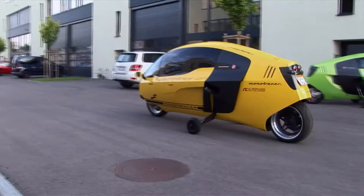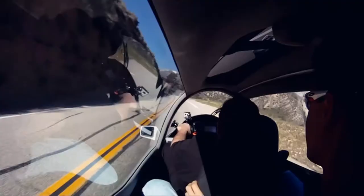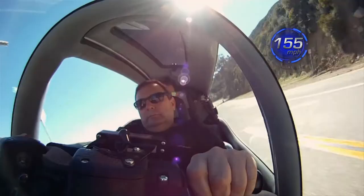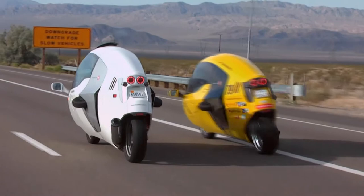If you have a normal household plug, then it takes you around 6 hours. But the built-in charger has the ability to recharge the vehicle in less than 1 hour. And its performance is equally impressive. This lightning-fast vehicle owns a top speed of 155 miles per hour and an acceleration that rivals nearly anything on the road today. 0 to 60 in less than 5 seconds.